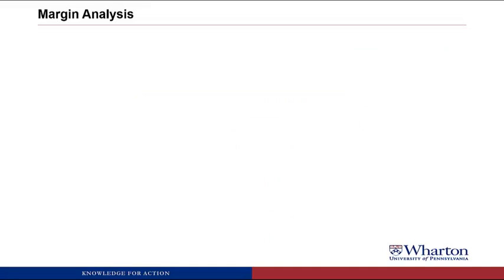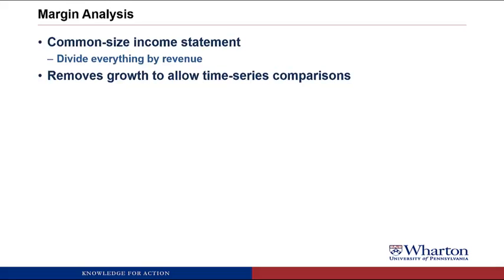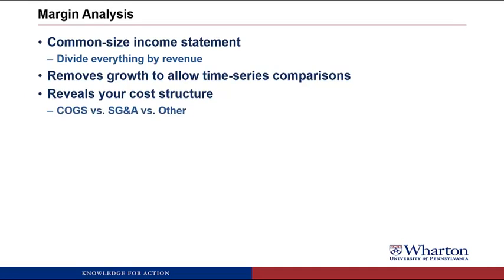Okay, now we're going to take a look at what's called a margin analysis to get a sense for individual line items on the income statement. And to do this, we have to do common size income statements, which are going to divide everything by revenue to help remove the growth in all the line items and allow us to do time series comparisons to see if a certain line item is going to grow more or less than another. This is going to help reveal our cost structure so that we can look at COGS, SG&A, other costs, and see whether they're growing more or less than the company as a whole.